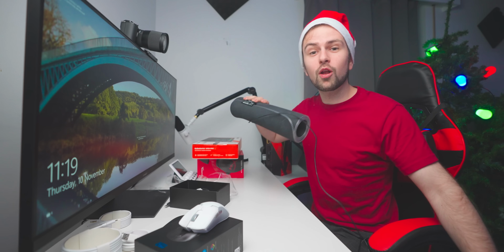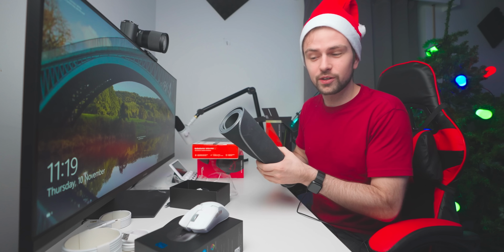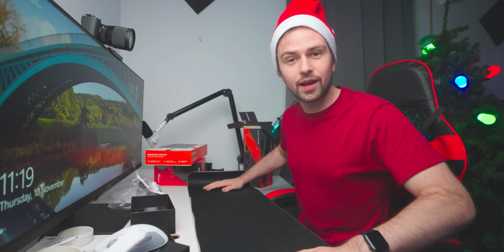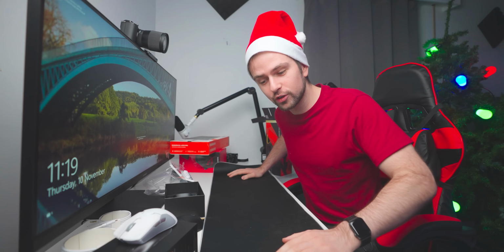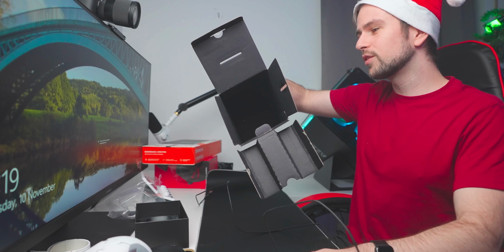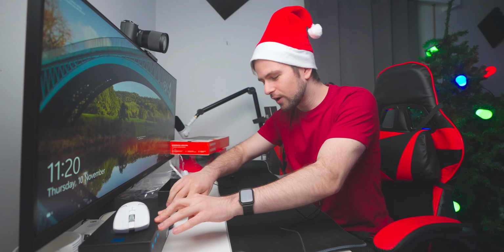Now, a lot of you always ask me in the comments, hey, what do you do with your gear after you build a setup and you break it down? Well, I put it on a shelf for when I need it in the future, and this is a perfect opportunity to bring an item back. It is from SteelSeries. It's the SteelSeries QCK Prism.